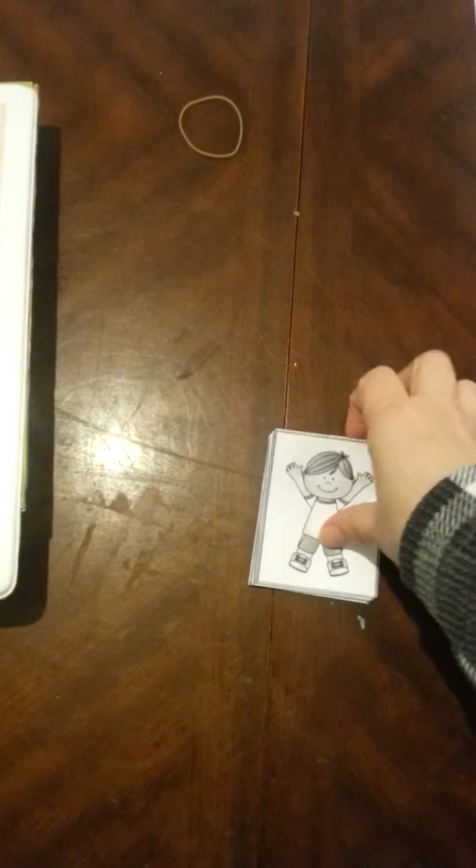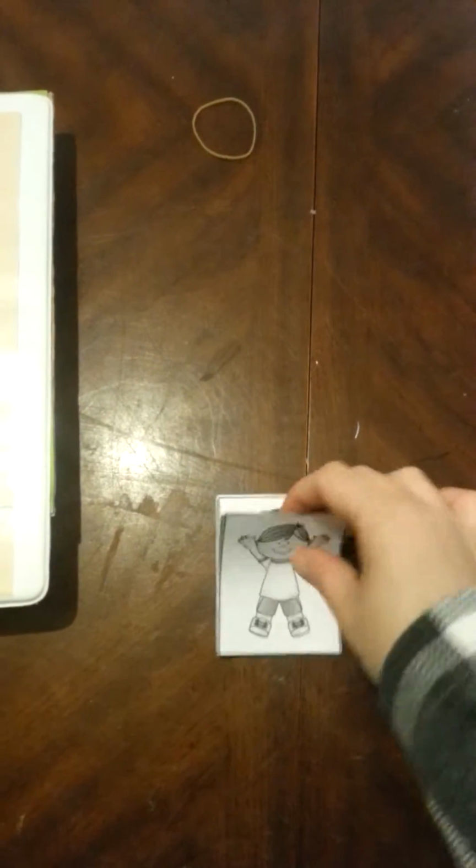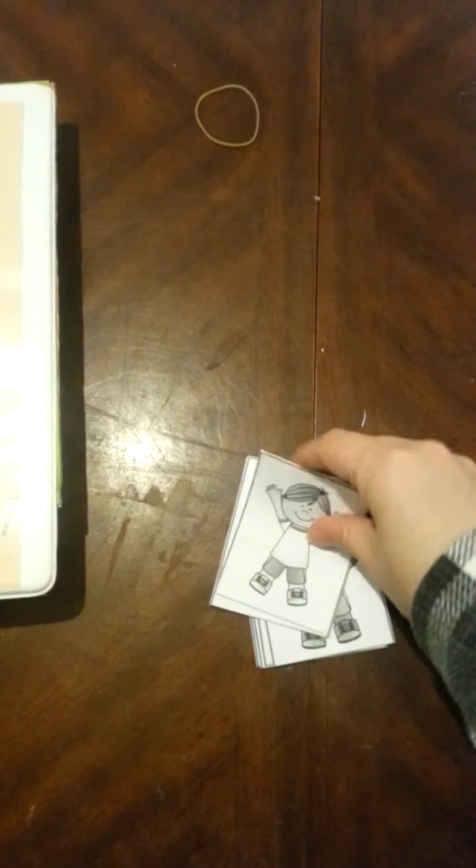So for PE, I use these little cards. I have no idea where I printed them out from. But pretty much he just picks a card and does what it says on the back.